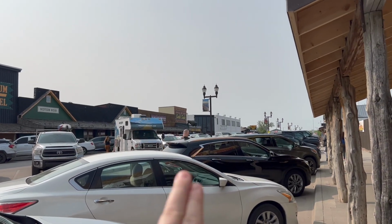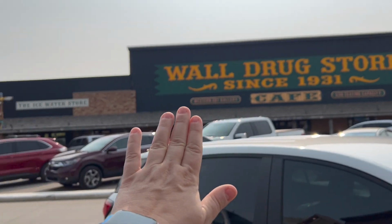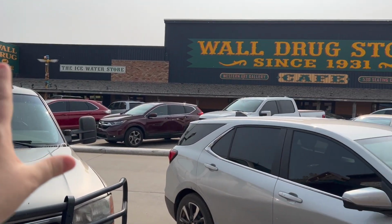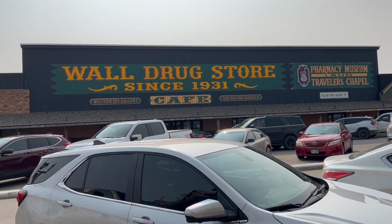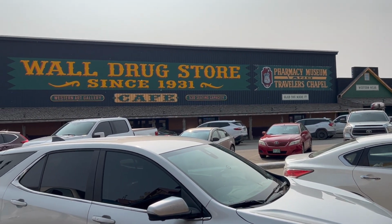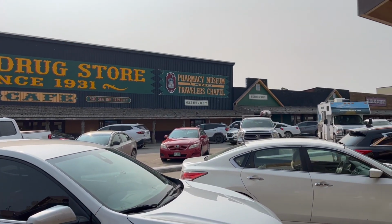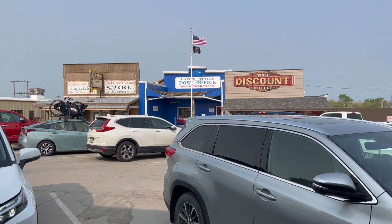So the one really cool thing is, starting at that buffalo there, all the way down this entire city block to the Houston's Wall Drug Store is all Wall Drug. It opened in 1931. Every single store, all these different stores, are all owned by the same family, the family that opened it in 1931. So for 90 years, this family has been running this, which is amazing.